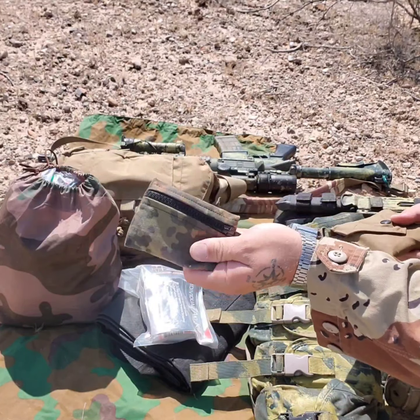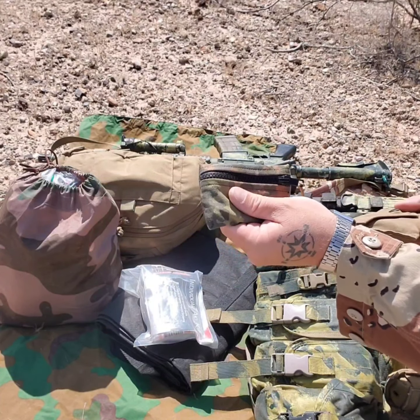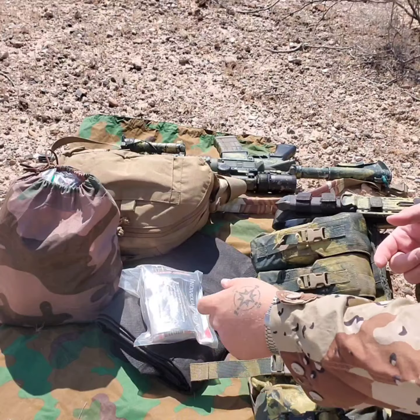So most of the time I'll carry this. If it's not in my IFAK, I'll carry this in my left slant pocket with my pocket knife, non-firing hand. That way I can easily reach it. Same thing with this non-firing hand.